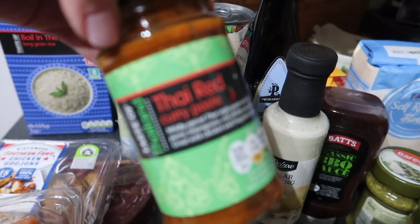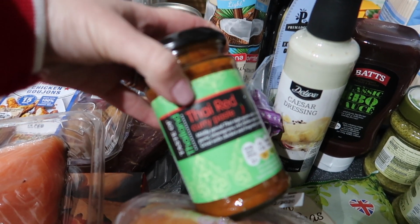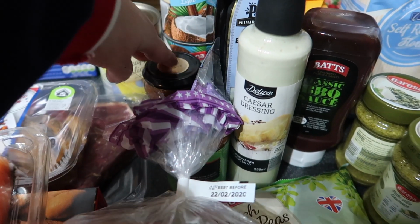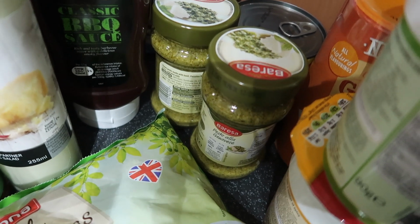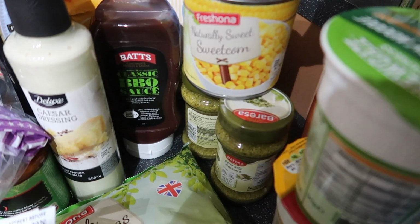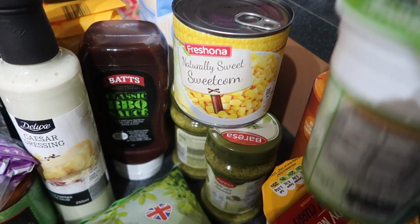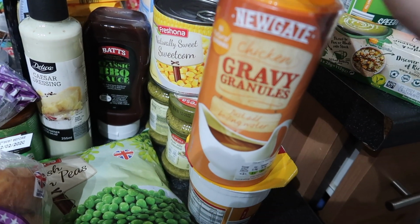I'll link up the recipe below when I've made red Thai curry. Love using that. And those are 89p, so I've got a couple of those. And also got pesto, which is 59p. Again, always a staple that I keep in the cupboard. A good way to save money is buying the non-branded sweetcorn. That's only 39p, which is a big save. The gravy granules are only 89p, and they are actually vegan.